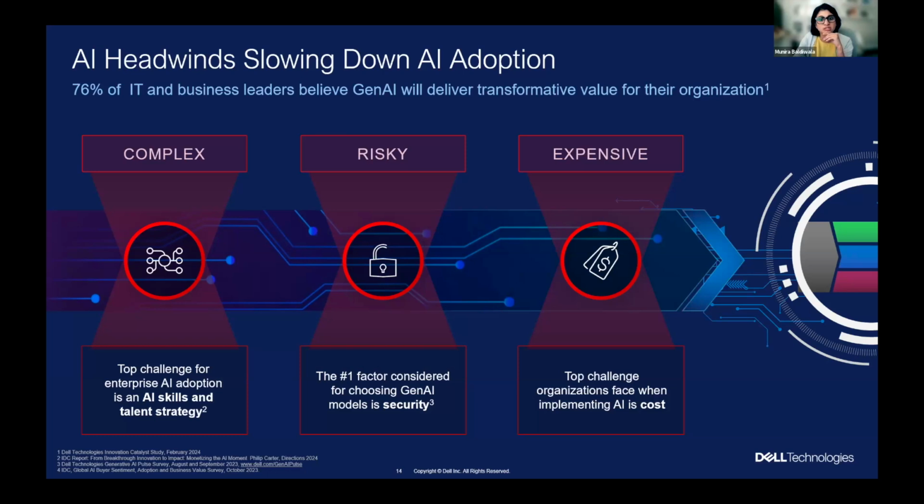And then the third one is the expense, right? The talent obviously is expensive, right? Like I said, just the implementation piece with the products and services is expensive, especially when it comes to computing cost as well, right? So especially when you're having to bargain for cloud computing resources, it can get extremely expensive.